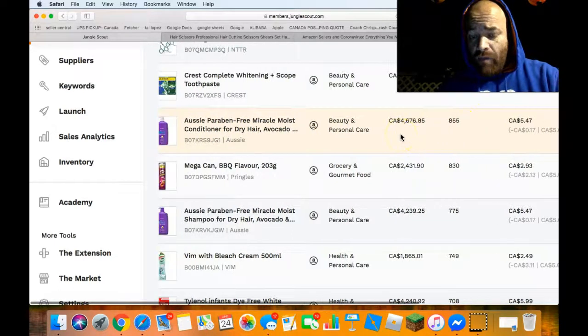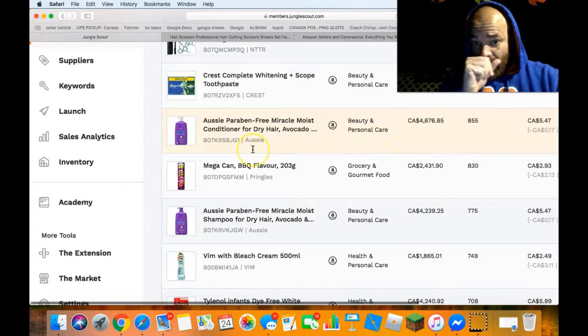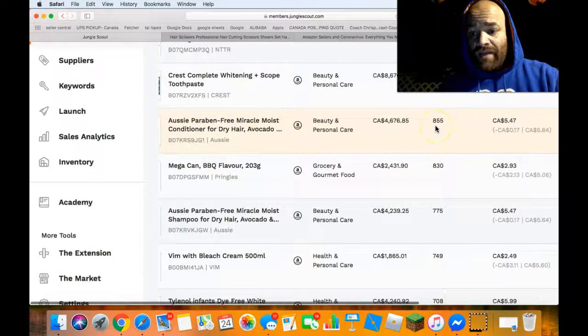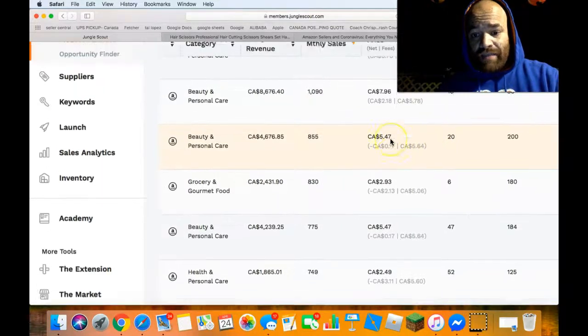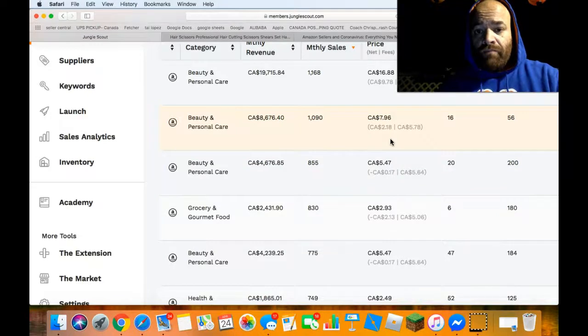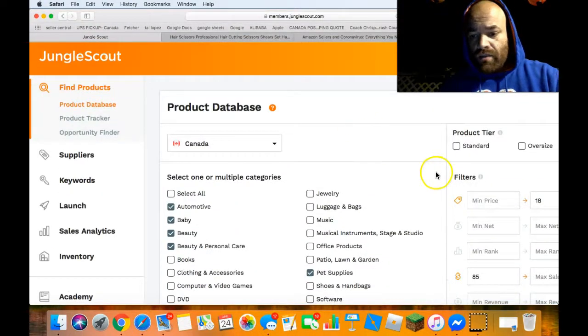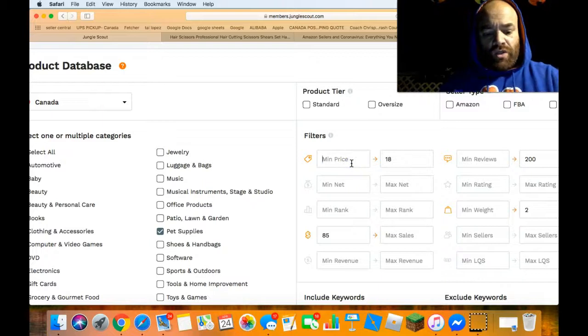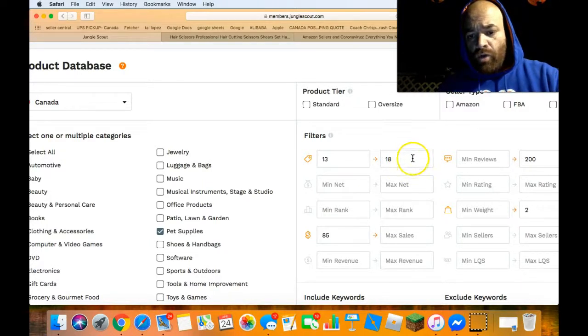855 units a month for that one specific product. It is selling for $5, so the price point is not interesting to me. So I would skip that. And again, you might want to put a minimum on your price filters. So let's do that now. I don't want to see products less than $13 and no more than $18.